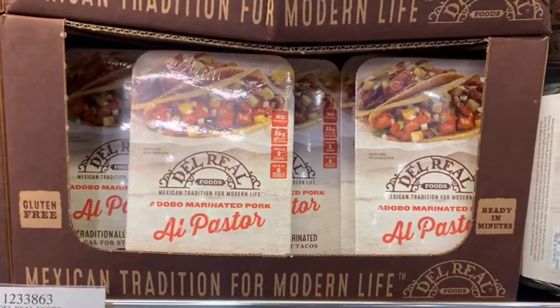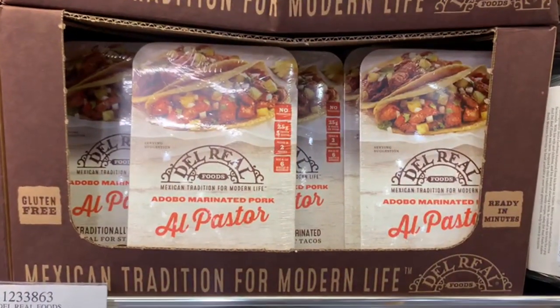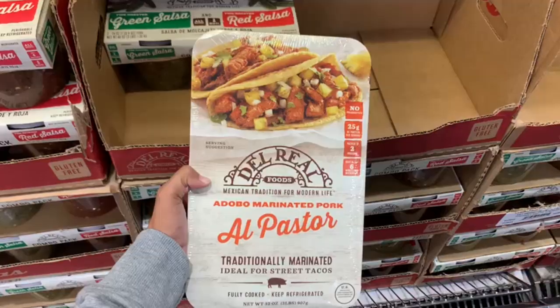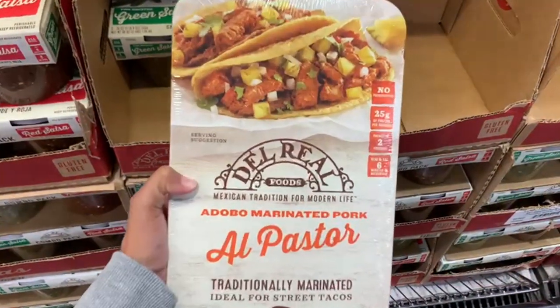Now, De Real Foods was actually giving out several samples today at my local Costco. I tried their Al Pastor. It was pretty good, but I wouldn't say it's a favorite. I think my top item from them has got to be their birria with the consomme.